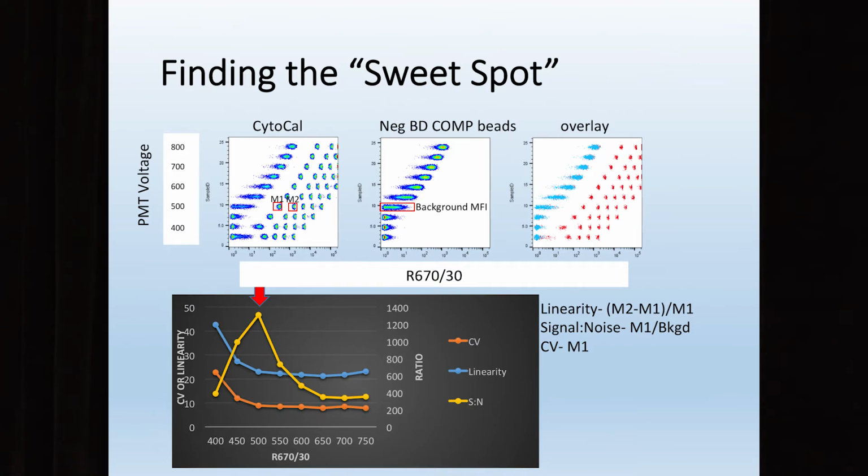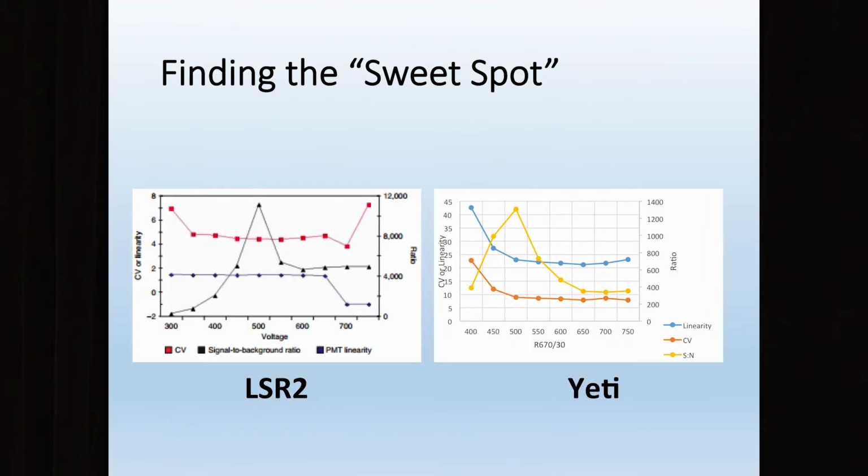I found that pretty much they were similar to the lowest bead in the cytocal beads. And as you can see, this is an overlay of the beads in the APC channel, and the negatives actually lined up really well. So the bottom graph shows our sweet spot being the point where the signal-to-noise data peaks. So we did that for all 28 channels with cytocal beads.